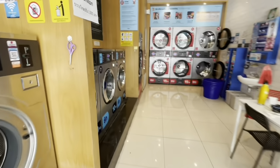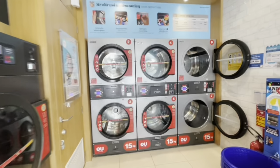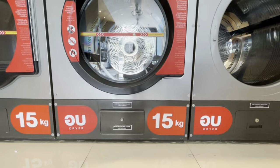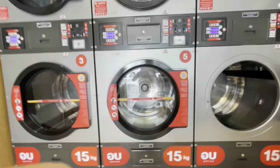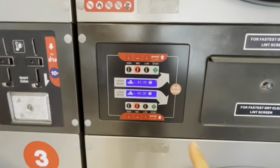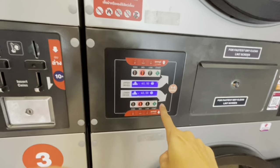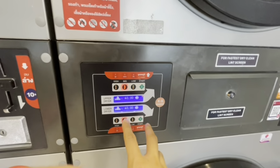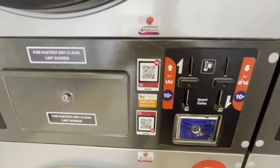And then after you're done with the washing machine, just come here to the dryers. This one is for 15 kilos, this one for 25 kilos. So you can use it very easily. Just make sure you see the arrow, because this one is for the top one and this one is for the bottom one. So you have to make sure you put the coin in the right one. You can use a scan too.